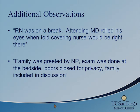RN was on break. Attending MD rolled his eyes when told the covering nurse would be right there. And again, imagine the perspective of the graduate student. It's important to point out that these were anonymous observations. So the team thought that this graduate student was there just soaking in the wisdom of rounds, when in fact the graduate student was there critiquing rounds. So which is not necessarily the best model.